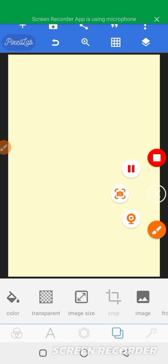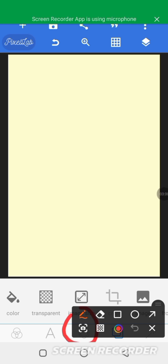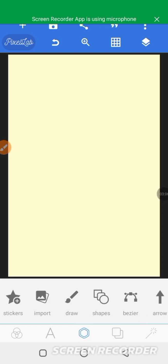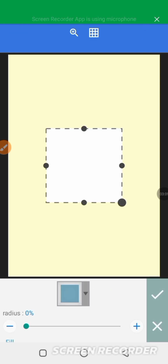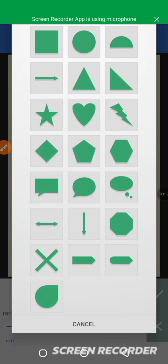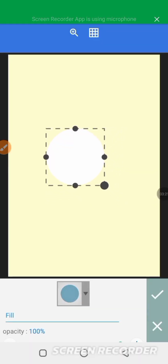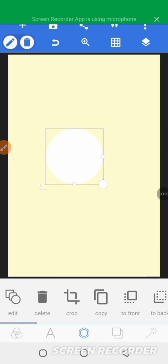So the next thing is to tap here to bring in your shape. You tap on it, then you go to shapes and tap on it. It will bring these. Then you tap up here to bring the rest of the shapes. The shape we are using here is the circle. So you tap on the circle, it brings you here. You need to reduce the size of that circle. Just make it smaller than the normal size that it brings in. Now the next is to tap on the mark icon here.